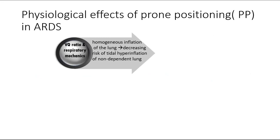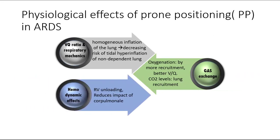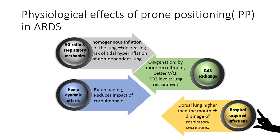It is going to improve your ventilation perfusion ratios. There is homogeneous inflation of the lung here, decreasing the risk of tidal hyperinflation of the non-dependent lung. That increases your oxygenation because there is better ventilation perfusion, and there is better carbon dioxide clearance. Because of better oxygenation, alveolar unloading also happens very well here, so there is a reduced impact on the cor pulmonale during proning.